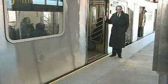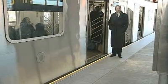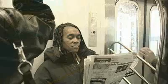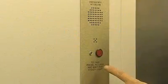On our newer trains, customers are encouraged to use the emergency intercom located at either end of the car to inform train crews of any situation they feel may be an emergency. To operate the emergency intercom, follow the simple directions written on it.